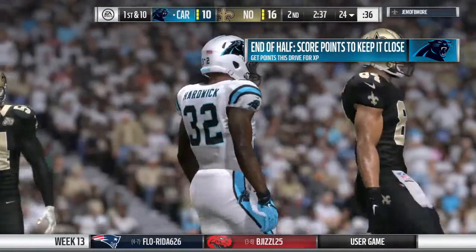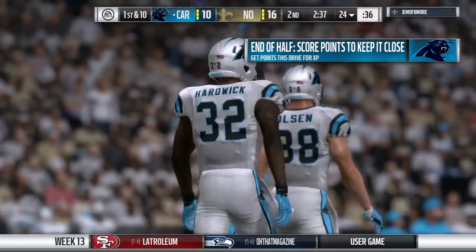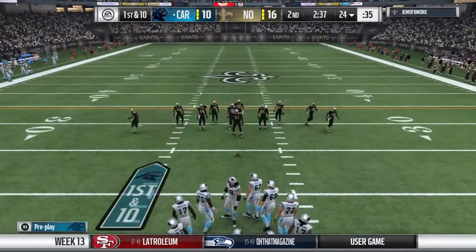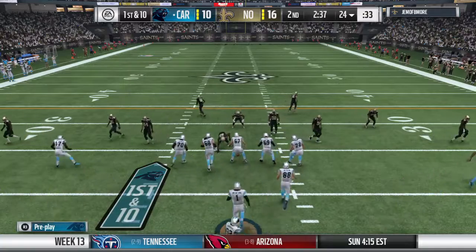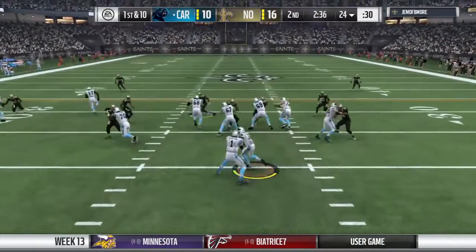Here are the Panthers now as their offense comes back out onto the field. And on that last drive, went for it on 4th, turned it over. A good job by their defense, though. They held them to 3, but this offense, they've got to be a little bit better, a little bit more careful here.